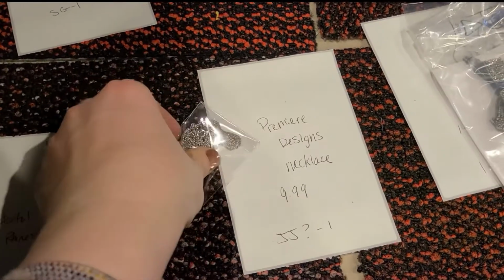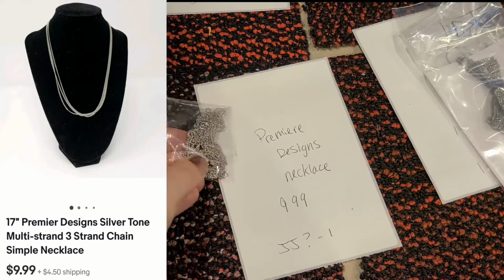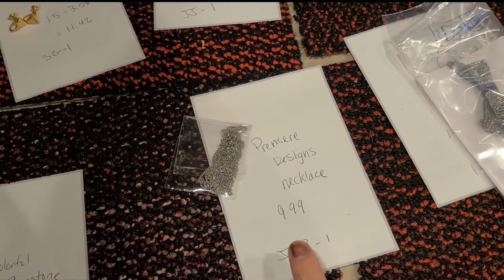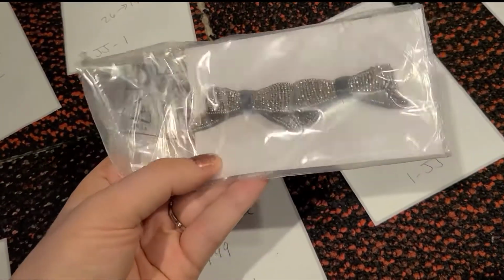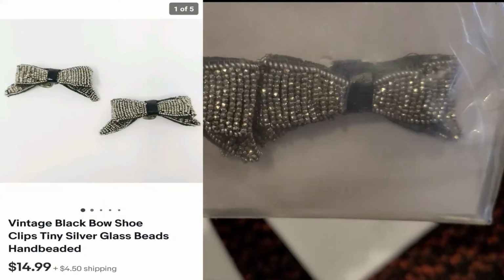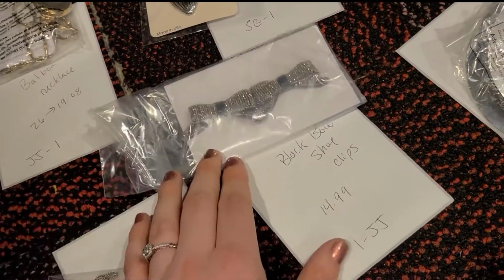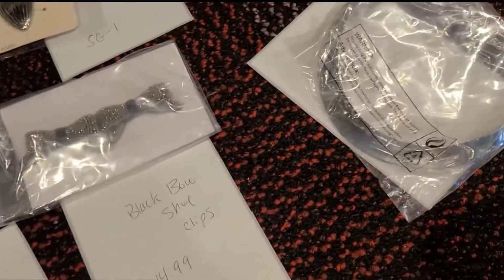Here is a Premier Designs, just a simple 3-strand silver tone necklace, sold for $9.99 on eBay, and it was so long ago, I think I got it from a jewelry jar for less than $1, I believe. These are also older. These are some shoe clips, but they are very old. They're fabric with beads sewn all onto the bow fabric. This sold for $14.99 on eBay, and I got these for less than $1 in a jewelry jar.